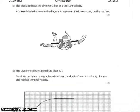Now for part C, you've got to label the forces on this diagram. Now first thing is, it's at constant velocity. So we should be showing the upwards and the downwards force is approximately the same size. So if you've done that, I'm going to give you 1 mark. Okay, the arrows should be roughly the same.